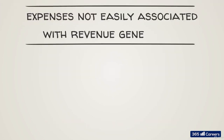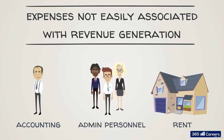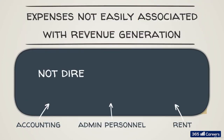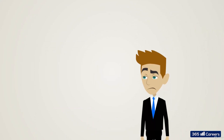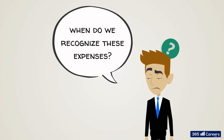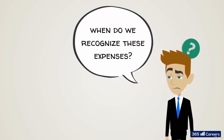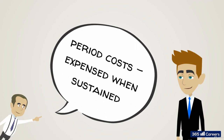I am sure some of you are already thinking certain types of expenses are more difficult to associate with revenue generation. Operating expenses such as accounting, admin personnel, and rent for office buildings are not directly tied with the sales the company makes. Yes, these are costs that help the company create value, but are not directly attributable to the product it sells. Right, and when do we recognize these expenses? Is there a rule that tells us when we should do that? There is. Otherwise, we'll be able to postpone the recognition of these costs forever. These expenses are designated as period costs and are charged to expense in the period they are sustained.